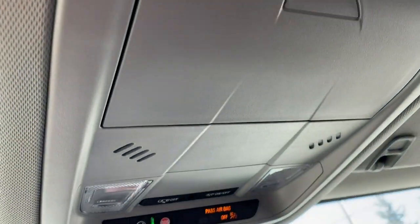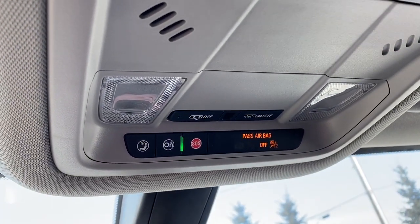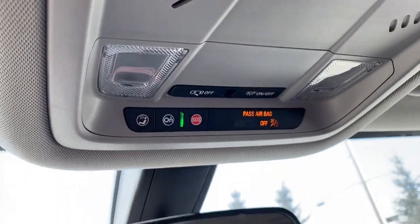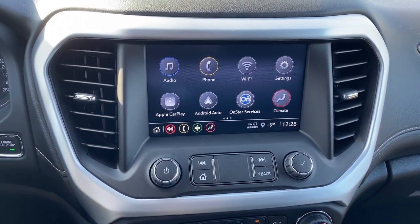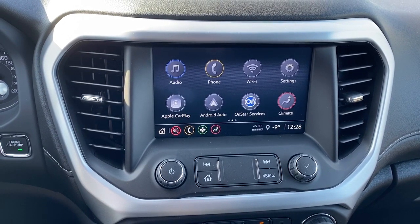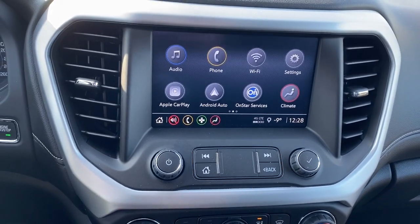Up above, we've got a sunglasses holder, as well as our OnStar button and some interior light buttons. Down below, we've got GMC's infotainment center with Apple CarPlay and Android Auto. This screen also doubles as our backup camera.